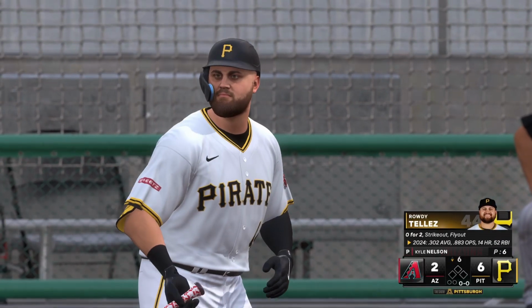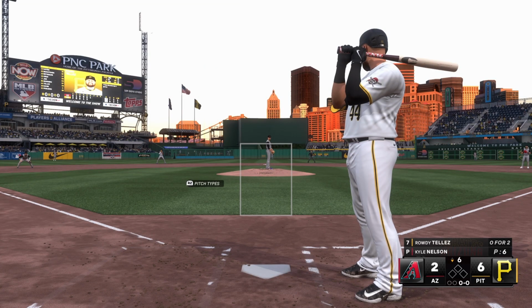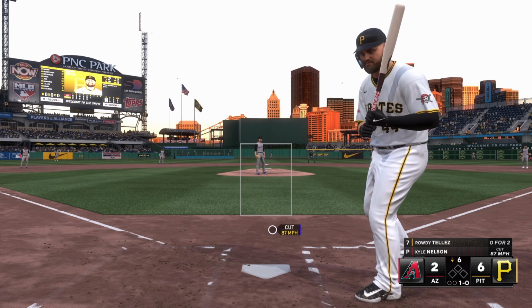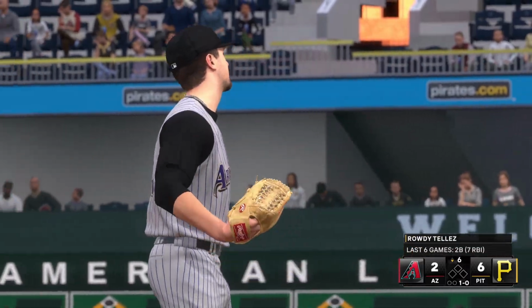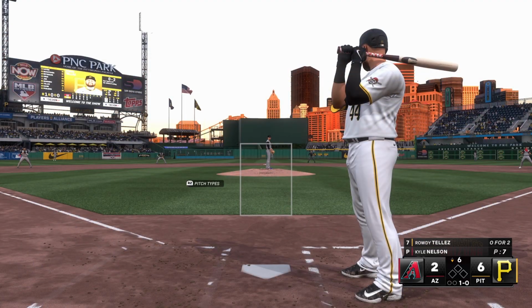Bottom of the sixth at the plate for Pittsburgh. Rowdy Tellez. Nelson back to work. Pitch misses there. 1-0. You know, these Pirates are really impressing me with the quality of their bats in this one. It's been fun getting a chance to see them go to work.